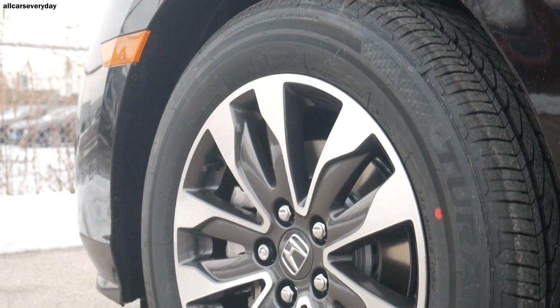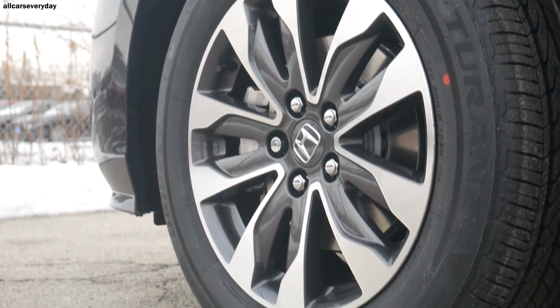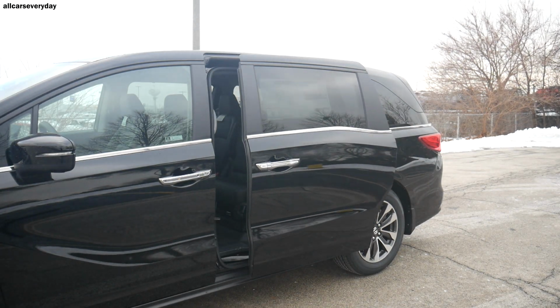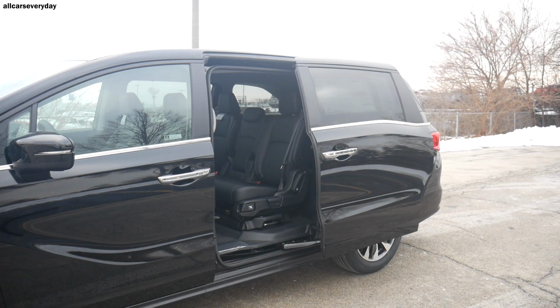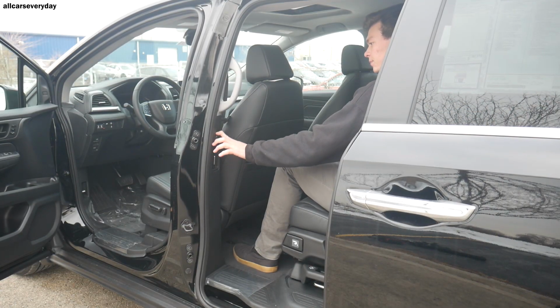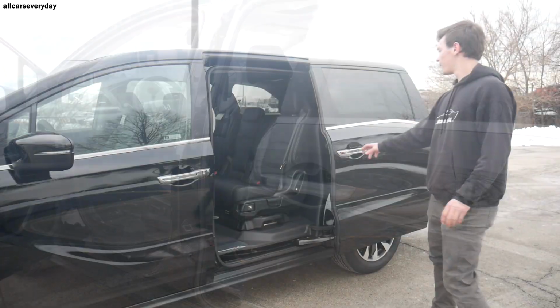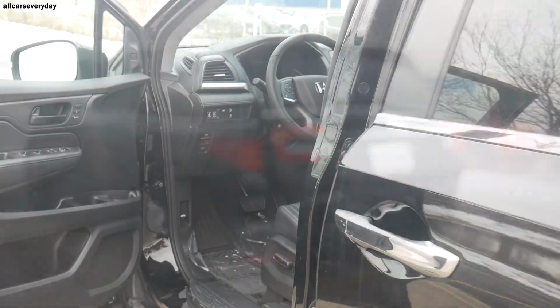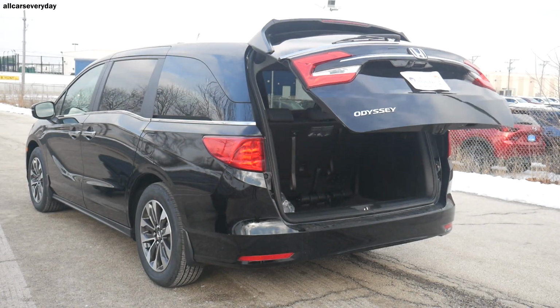The Odyssey EX-L has 18-inch machine finish alloy wheels with dark gray inserts. The sliding doors on the Odyssey are powered with a shut-off feature, and there are a variety of different places to open them from, including the door handle both inside and outside, a button in the second row, a button on the fob, and buttons in the first row. The tailgate door is also powered with a programmable height function.